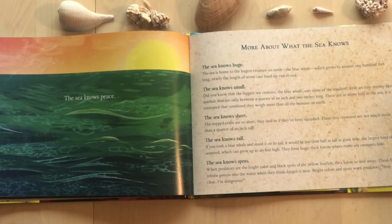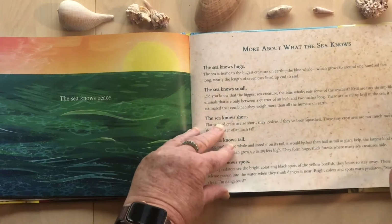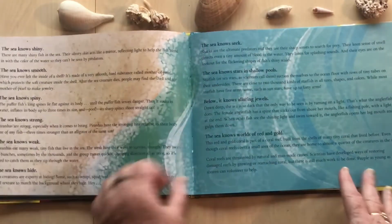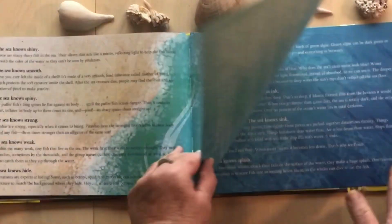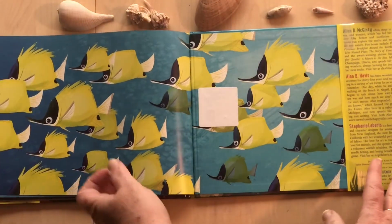You can learn more about what the sea knows at the back of this book if you check it out at the Deerfield Public Library. There's lots to know about the sea and the oceans around us. And that's the end.